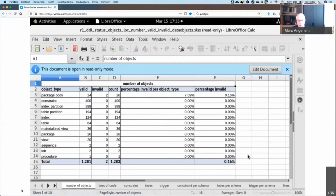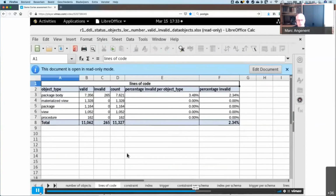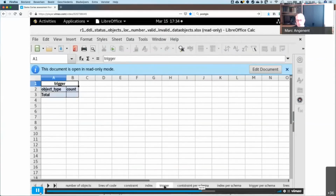and there you see that there are a number of tabs underneath it, and we see a number of objects we have found during the migration. You see the lines of code, the constraints, index, triggers, and we will go through them. You see that we have 2 invalid package bodies over here, and those 2 invalid package bodies represent 265 lines of code. We see how many constraints we have migrated. We see the indexes. There are no triggers in this one. We see the constraints per schema and so on. So really valuable information.